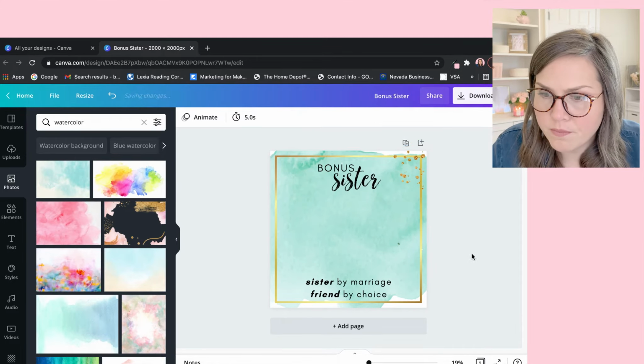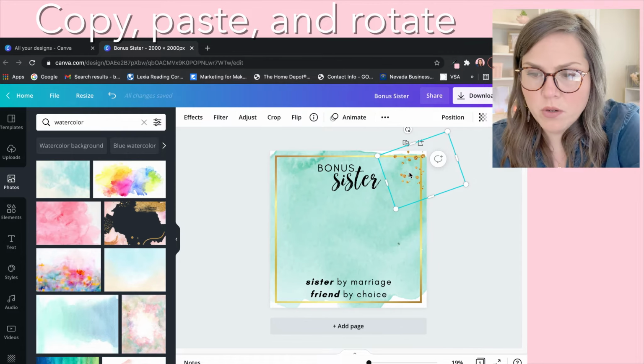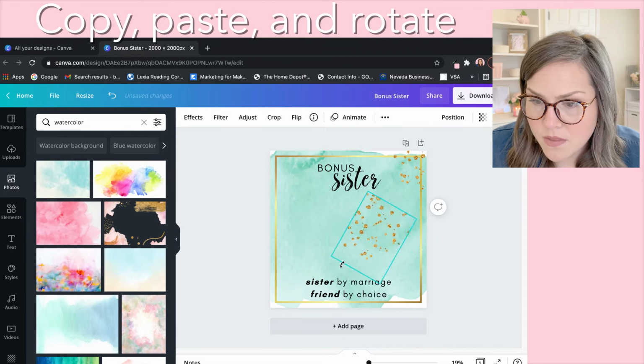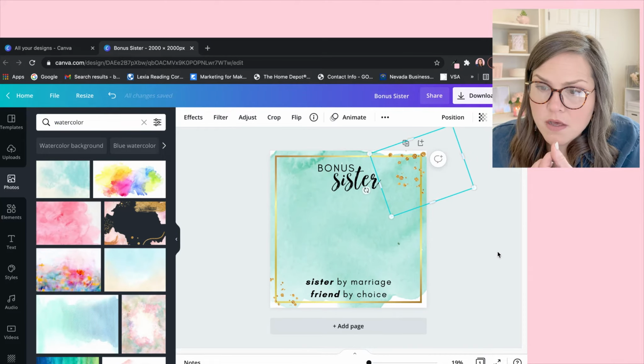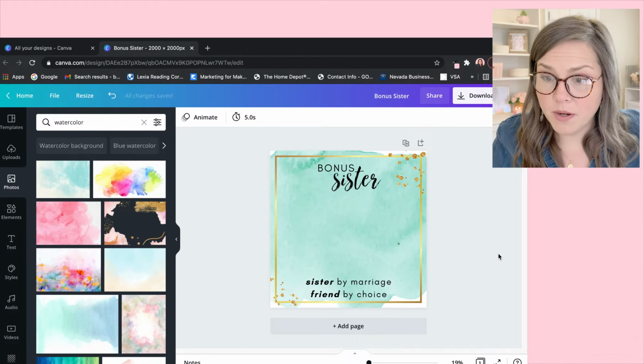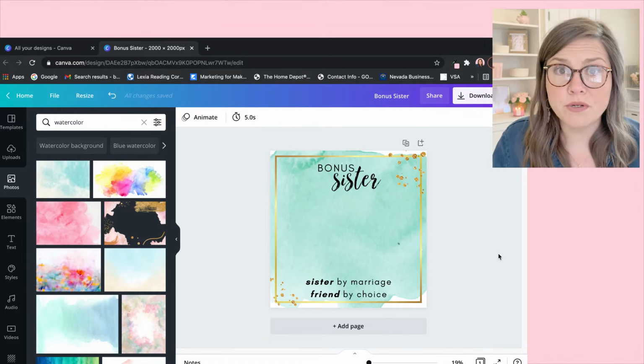There we go. Bada boom, bada bing. I like my little dash of sparkle there. And then I'm just going to do the same thing on the other side here. Okay, so now I feel pretty content with that. And I actually think, bada boom, bada bing, you've got a beautiful backing card. This one is super simple.